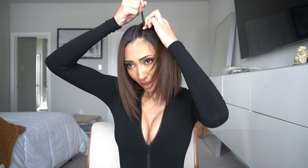So for this look, all you're gonna need is, again, a comb or something to part your hair with, one little hair tie, and some bobby pins. You could do without the hair tie, but you're definitely gonna need the bobby pins. Okay, so the first thing I'm gonna do is part my hair to the side.